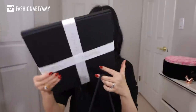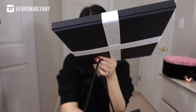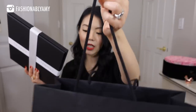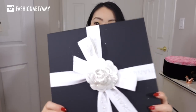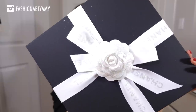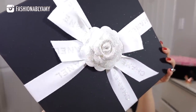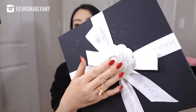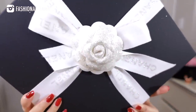All right, so the item came in this box, and here is my proof of purchase. So let's talk about the pricing afterwards, but look at how pretty this packaging is. It's glitter, white ribbon, and a glitter camellia. Super pretty. I think all the glitter, there's even glitter on the box. I wonder if it's just been transferred.